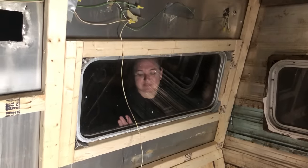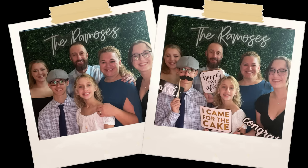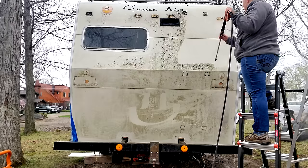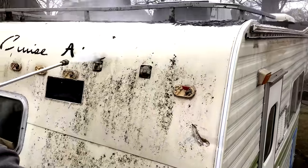We pulled it off just in the nick of time. Just for fun, here's a couple pictures from the wedding, just so you don't think we always look like complete ragamuffins. So when we got home, we immediately started shooting the RV with mud. Nah, just kidding. But I did get to jump back into one of my favorite hobbies, which is pressure washing.